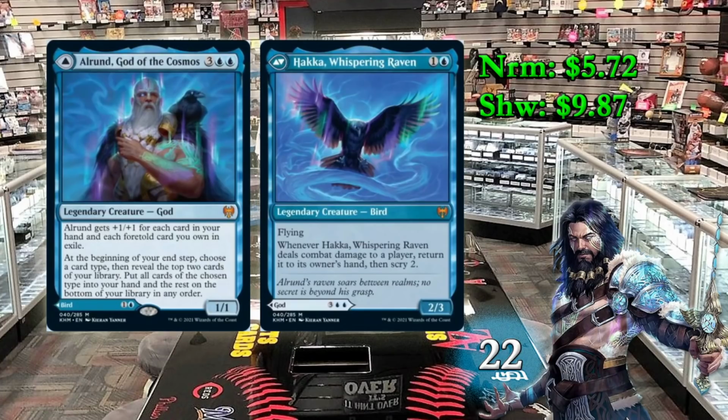Then we have our old Whispering Raven and God of the Cosmos. I like that. The normal version's $5.72 right now, and some prices you're going to notice are going to maybe be slightly less than the card right before it, but that's because prices changed as I was creating this video. So they were going up and down with, like, you know, pennies apart. So some might be, you know, should be 21 when it's really 22, and vice versa.